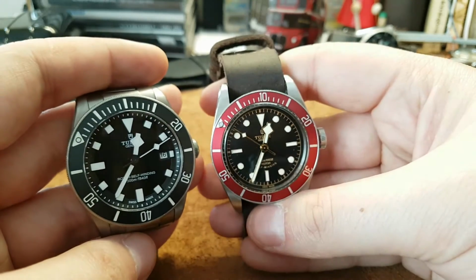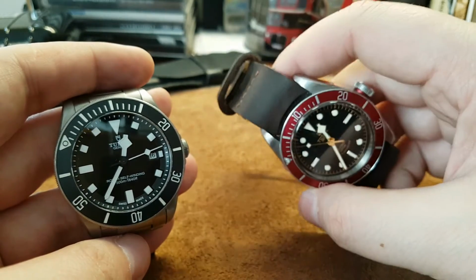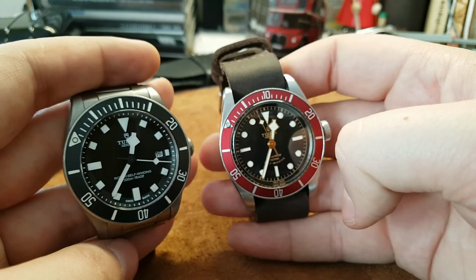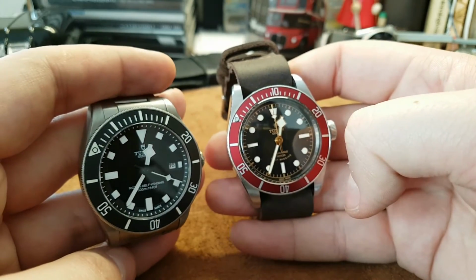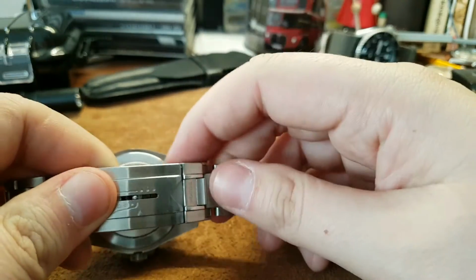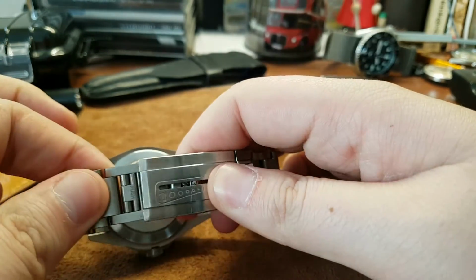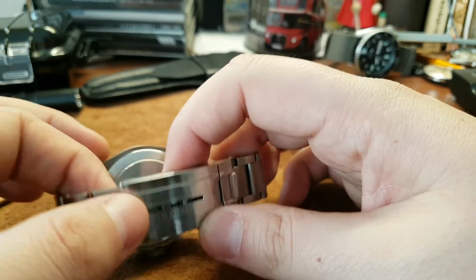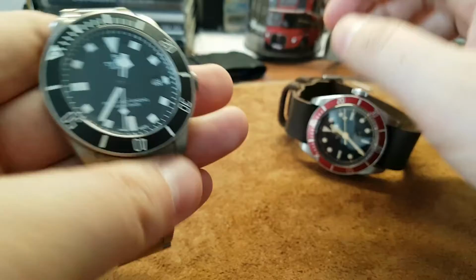Yeah. So like I said, the Black Bay comes on a stainless steel bracelet, which I unfortunately do not have to show you, but it's amazing. It has micro adjustments. This one has this innovative technology, the glide lock system, which is really something, and you can micro adjust it in a pinch.